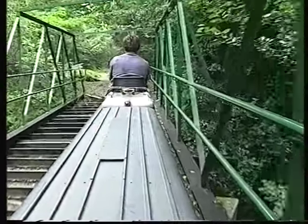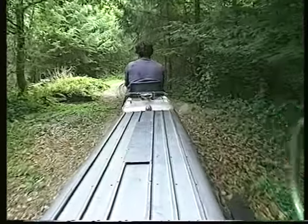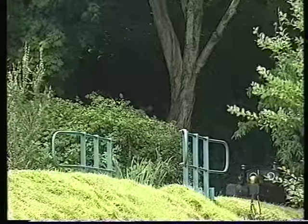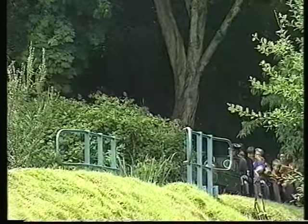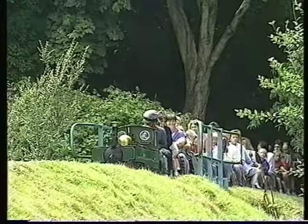Two services were operating at the time of our visit, the miniature electric loco complementing the steam working. An intensive service was provided throughout the day. Indeed, it was a pleasure just to sit and watch the trains go by.